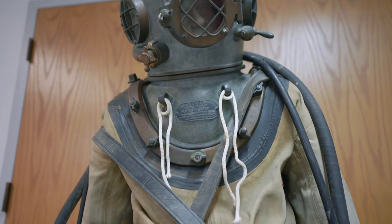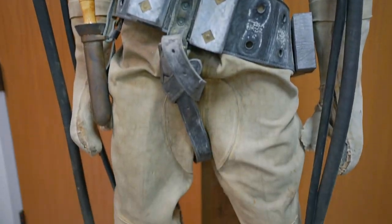Now, the diving dress is very, very specific, and we're gonna head to the vault right now to go investigate that. All right, so here we are down in the Seaport Vault with the standard diving dress. It's also known as copper hat or hard hat or even heavy equipment.